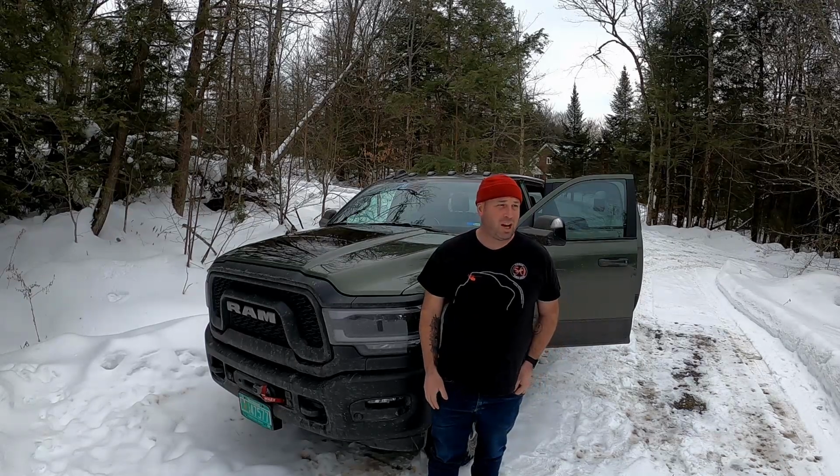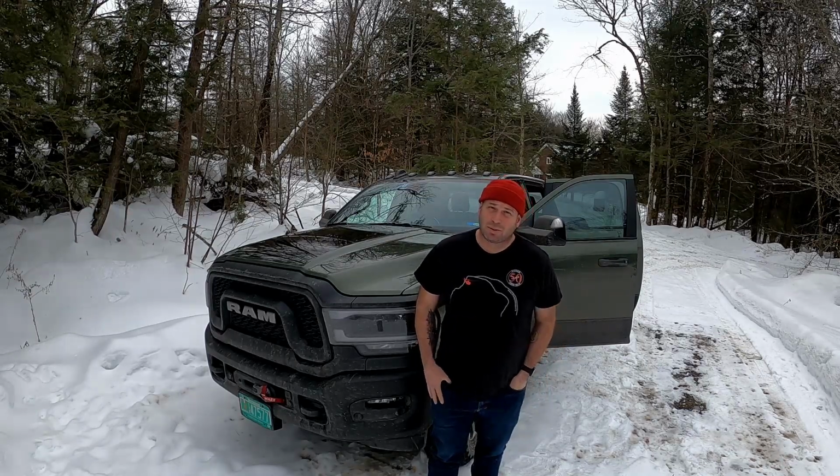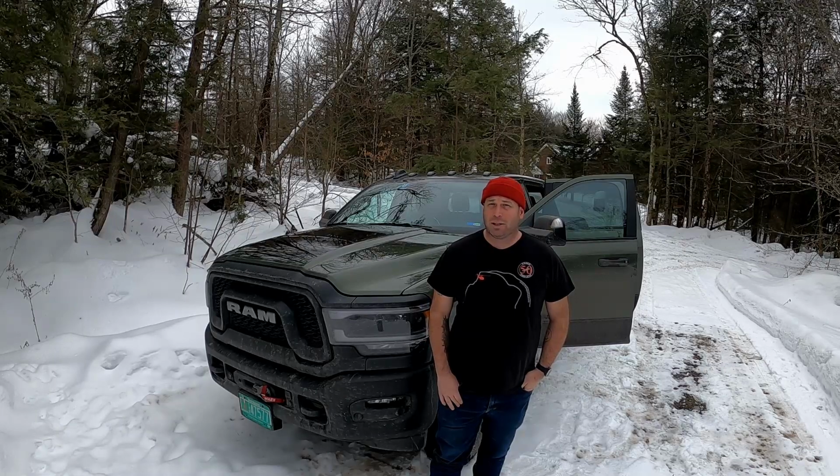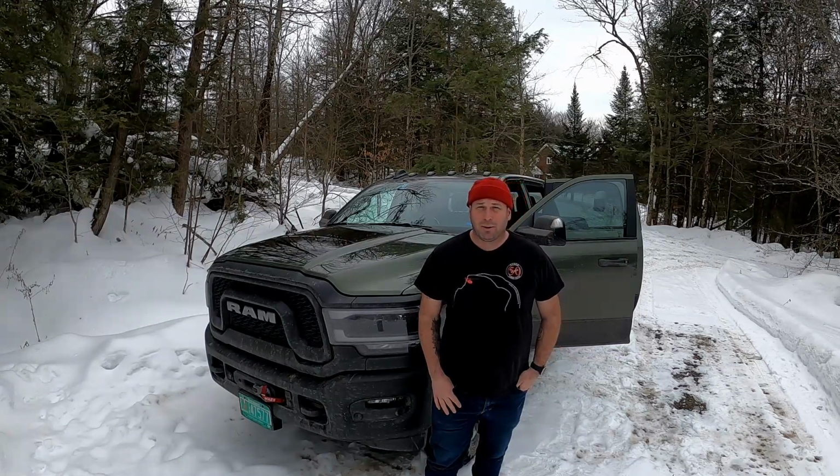Just getting used to the size. Luckily I live in a rural state, so it's plenty of room to drive around. And now I'm really just working on what I want to do in the bed of the truck. I know I talked about that earlier, and we'll talk a little more.